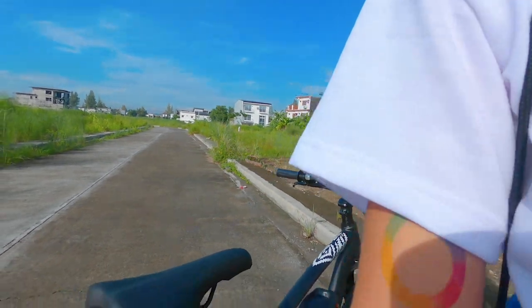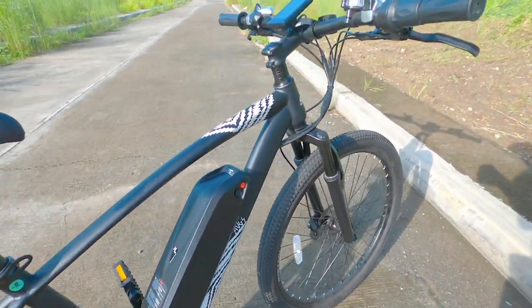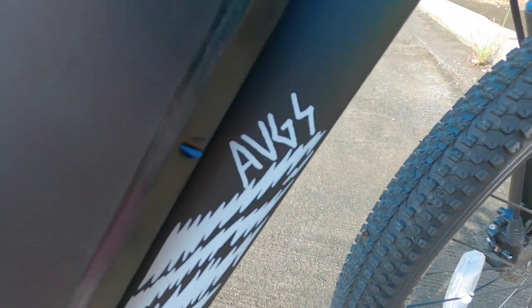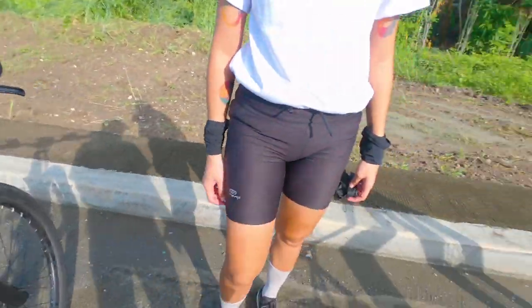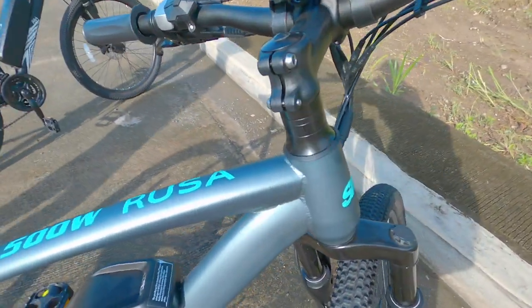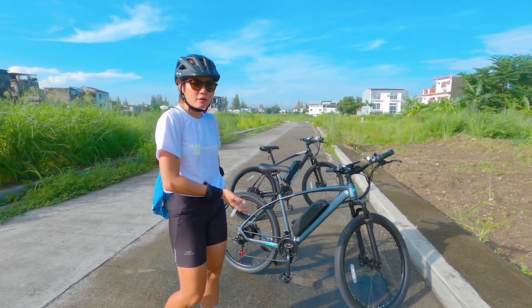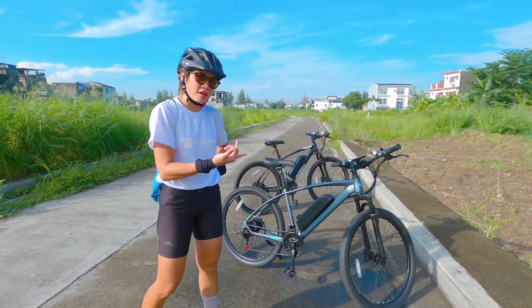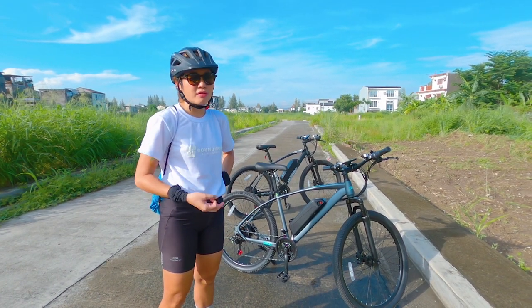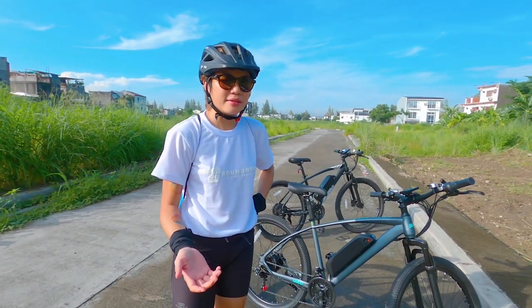Hi, darlings! So now we are using the SMCC Rusa 500. Ganda ng color ng design mo, darling. I think this is the limited edition design of AVGS. And I have the classic Rusa 500. Nice color. Rusa 500 watts is more powerful. It's faster and the battery life is longer. So, mas pwede to sa mga mahabang rides.